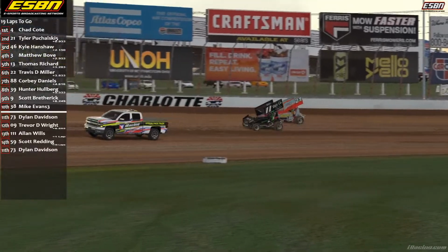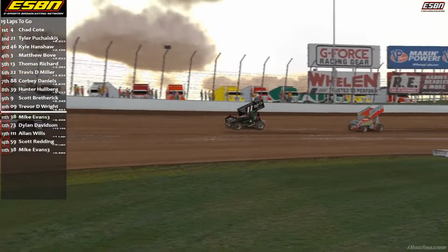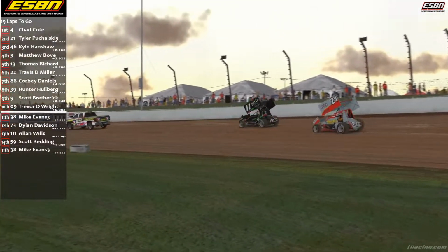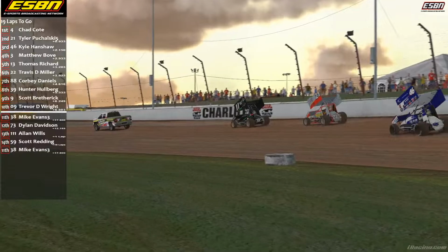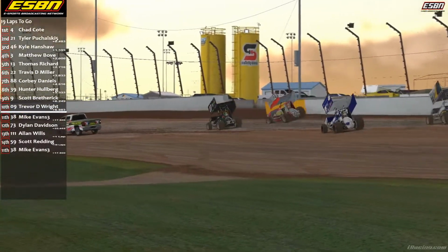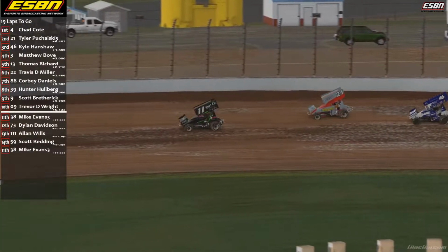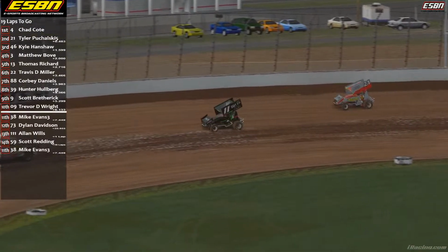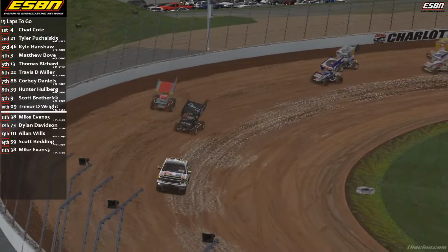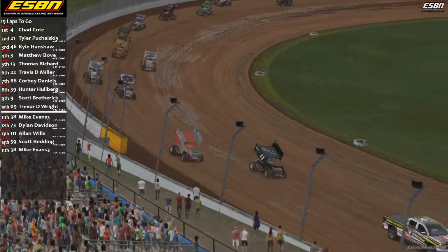I'm super surprised on how quick they are. I mean, this is a half-mile track. They're putting down 14-second laps, low 14-second laps. Yeah. Well, it's not really a half mile. It's actually 4/10, but still close to it. That's ripping. Yeah, for a 360, that's moving. Wow. That's really ripping.